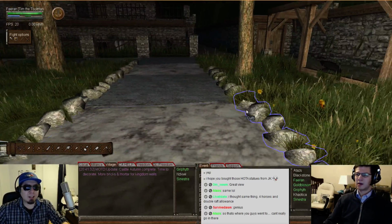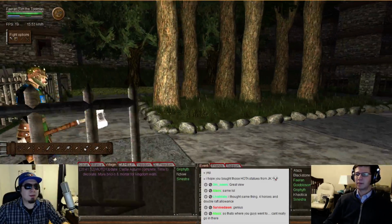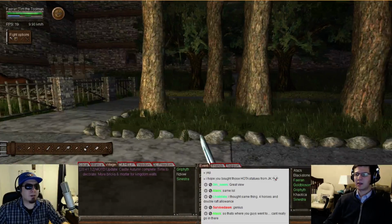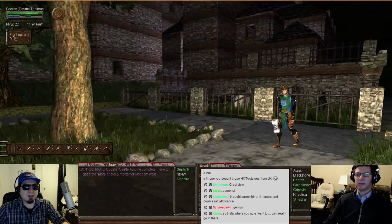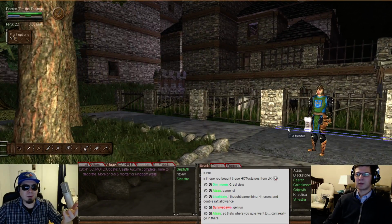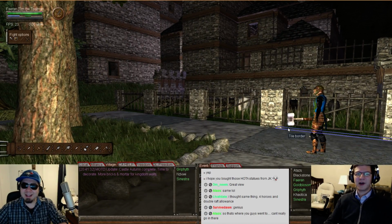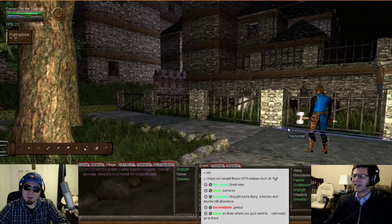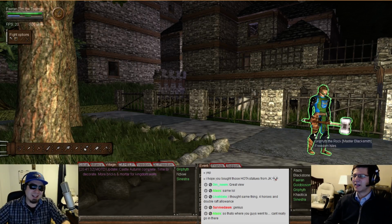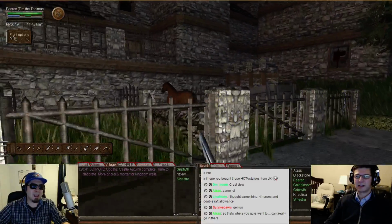I put these curbs around. I don't know, this gives it a better look. Nice. This little back area is sort of our personal stables that only I seem to use anymore. I'll be honest, they're really far out of the way. They didn't work out for anyone but me. I'm sort of the only one that uses them.